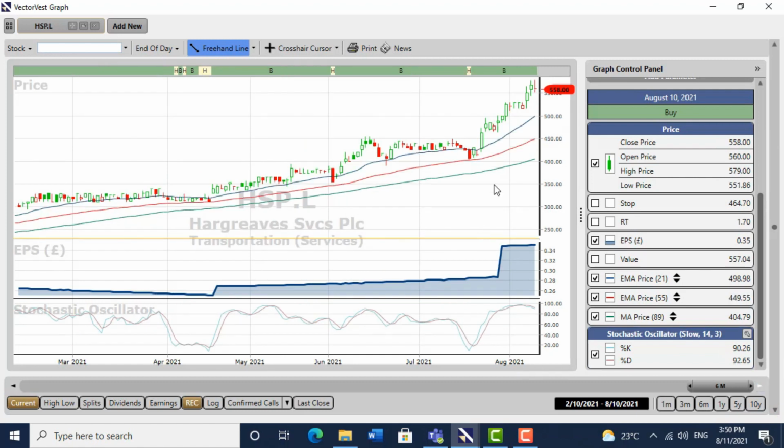This is Hargreaves. This was in the Midas Touch watch list for a long time. Unfortunately here it actually went out of the Midas Touch watch list, and that's why when you see a share in the Midas Touch watch list and it's trending strongly, the 10's above the 65 and the 21 and the 55 and the 89 of the price are strong, big bow tie in place, just keep your eye on it, but it came back to a very obvious place, folks.